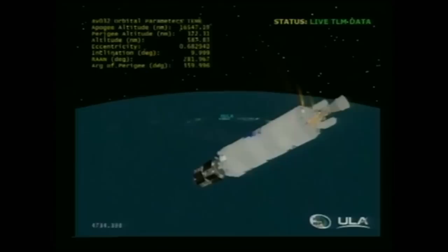Dynamic rates look good. And boosters throttle back. Engine response looks good. PU continues to control nominally. Current altitude is 11.2 nautical miles. Downrange distance 8.1 miles. Velocity is 2340 miles per hour. And we have spacecraft separation.